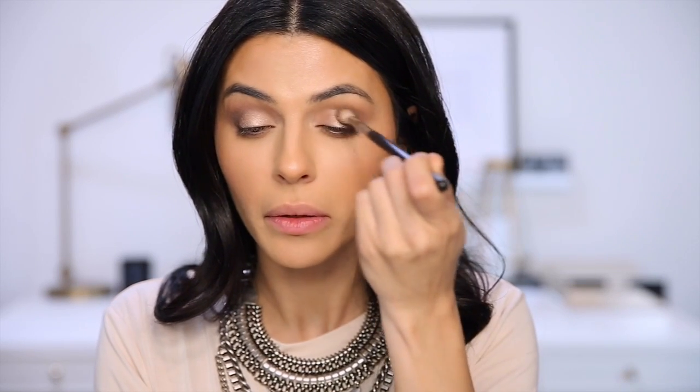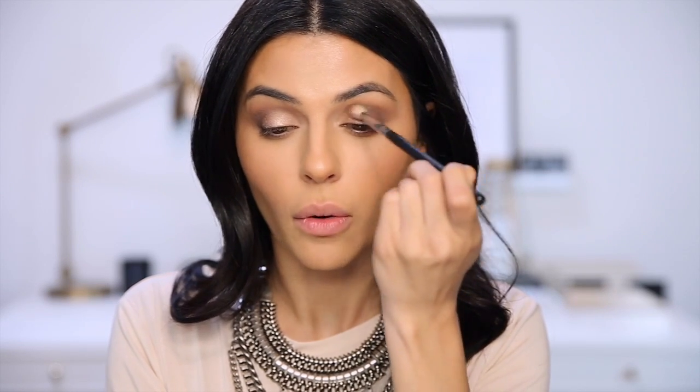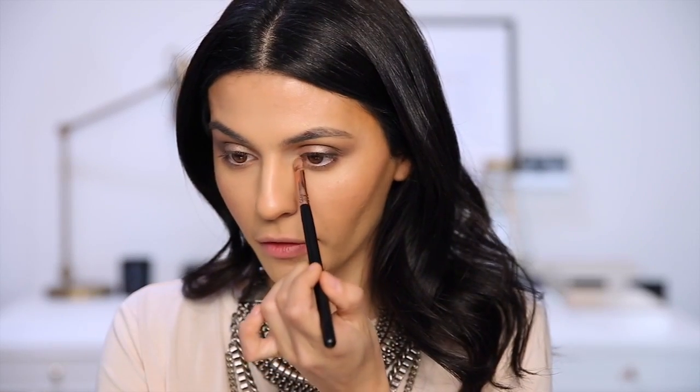So now going back into that first blending brush, I'm just going to very carefully blend that rose gold color with the darker shades. And now for even more highlights, since this is a daytime look, I kind of want to amp it up a little bit. Again, I'm going to take a flat brush and I'm going to dip into a lighter pale shimmery color. I can't actually decide between Snow and Beige, so I'm going to mix them together. I'm just going to grab a little bit of each. And this is gonna go right at the very inner corners of my eyes.